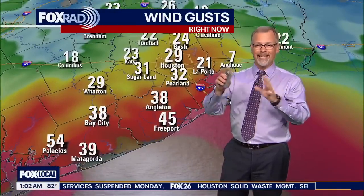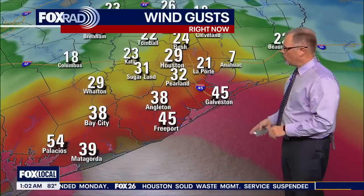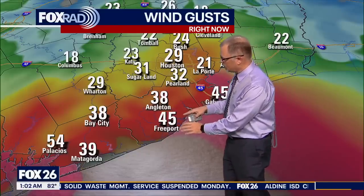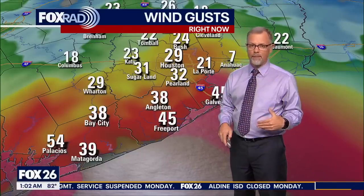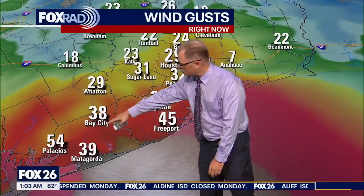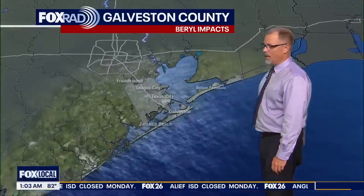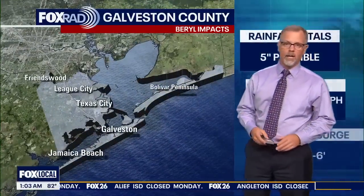And then when we look at gusts that we've recorded, we've gotten 45-mile-an-hour gusts in Freeport. This is where we're really seeing the heaviest of the rain happening right now. And how about Palacios with 54-mile-an-hour wind gusts already recorded? So that's going to be something that we're continuing to watch as well.